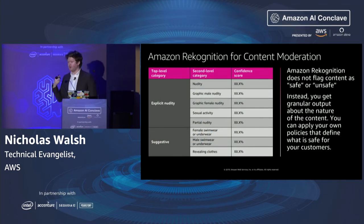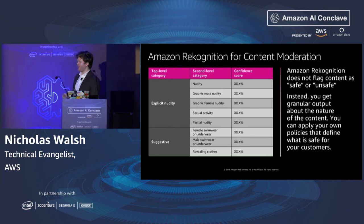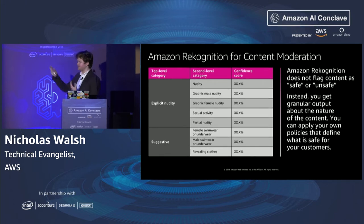All right, so I mentioned before that moderation and safety of content is a very big deal, and it is. But I think there's more to it than just returning whether an image is some arbitrary person's definition of safe or not safe. So instead, we give you the option to make that assertion on your own. We will return more granular aspects of what the unsafe characteristics of the image are. Here we see two main categories, explicit nudity and suggestiveness, and multiple different second-order categories that you can also parse from a data perspective.